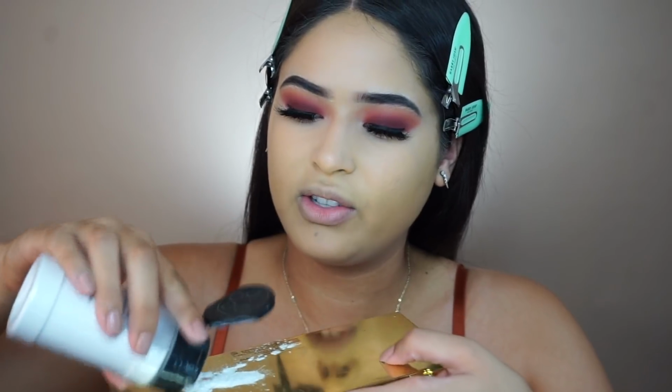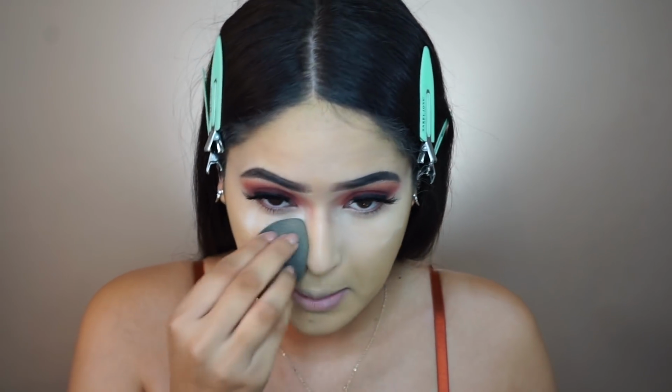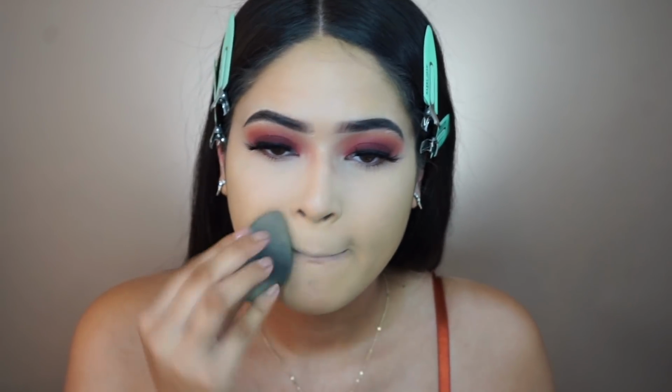Once I'm done with that, I'm just gonna go ahead and use the RCMA No Color powder. I really like this powder. There's some people that don't like it. I'm not sure why. I actually really do like it. But I'm just gonna go ahead and apply some under my eyes. And I don't really bake with it. I just go ahead and set my eyes. And then I apply the rest on my face.